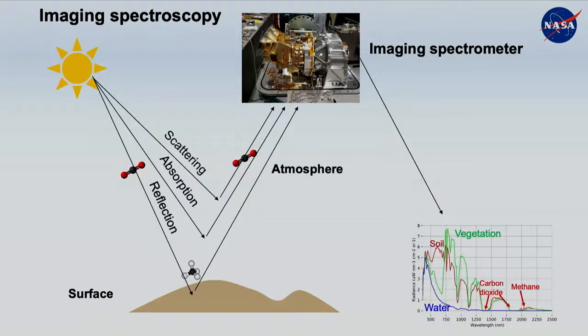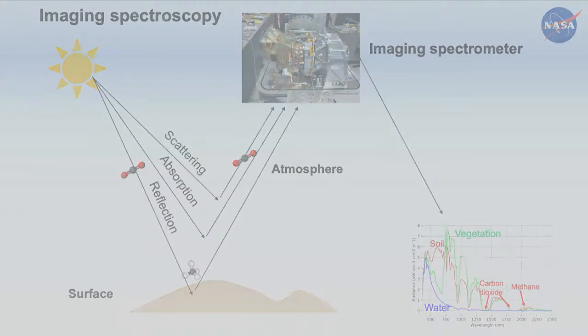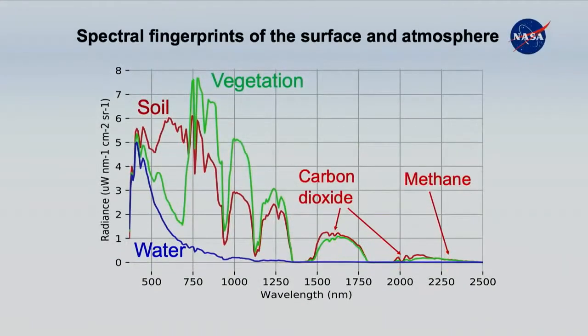And the spectrometer itself measures different wavelengths of light from the visible through the shortwave infrared, and it allows us to generate these spectral fingerprints for diagnostic surface and atmospheric components. And on the next slide we've got a zoom in of that figure just to give you a sense for some of these diagnostic spectral fingerprints from things like water, soil, and vegetation. You can see in different colors.